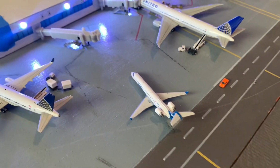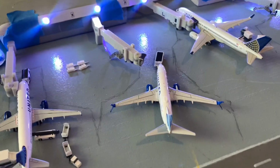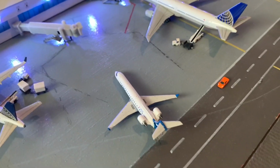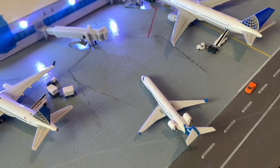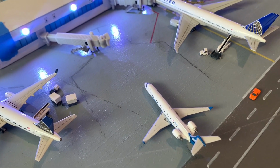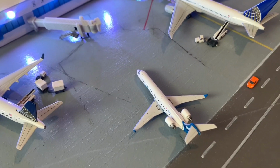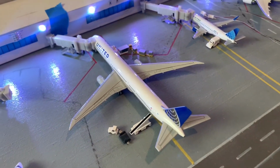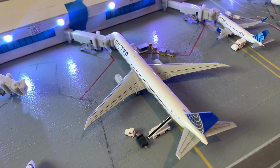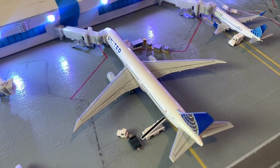Some of his passengers will miss connections. For instance, anybody going to this plane, the gate's already pulled. But he's arriving in from Destin, Fort Walton Beach, Florida, and we'll be heading out to Oklahoma City. And then right here is United 767-400. It's a beautiful plane. Really happy to have this one.